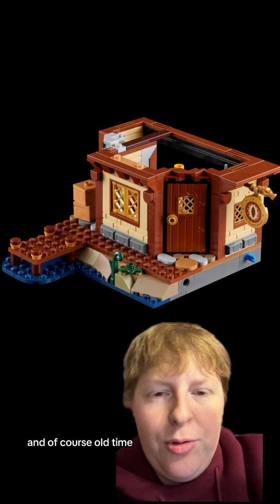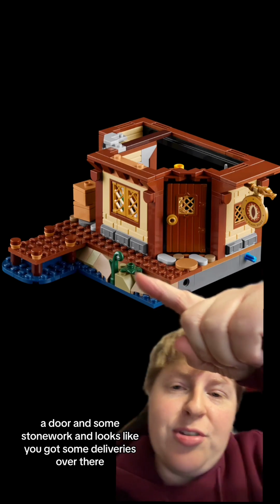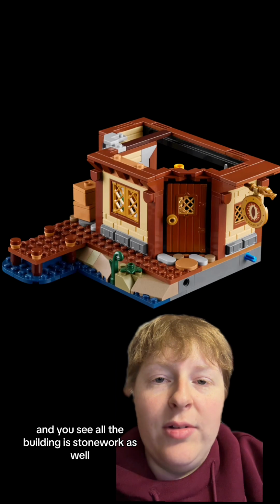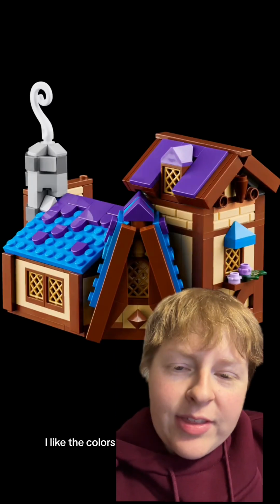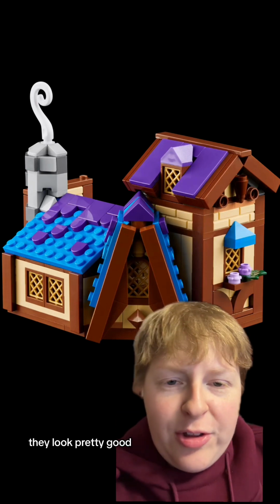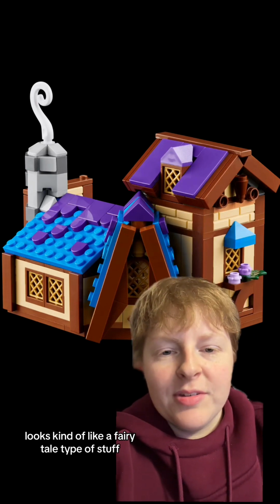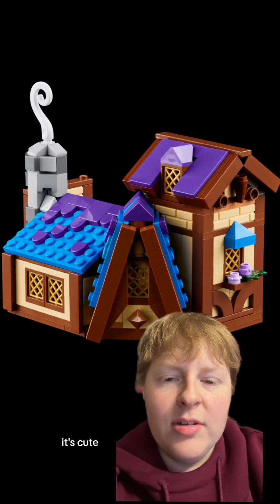And of course, old-timey door and some stonework. And it looks like you got some deliveries over there. And you can see all the building is stonework as well. Here's the top of the inn. I like the colors. The purples and blues, they look pretty good. Looks kind of like a fairy tale type of stuff. Got little flowers in here. And the design's nice. It's cute.